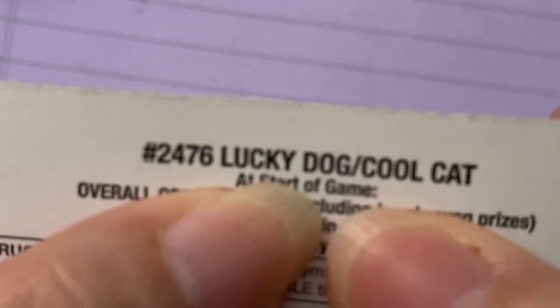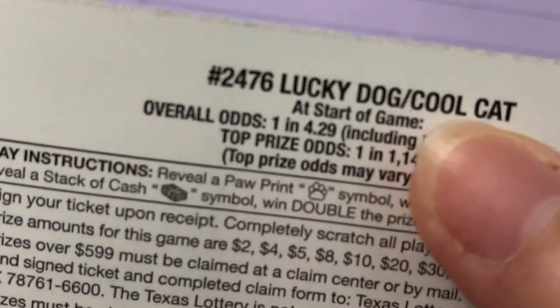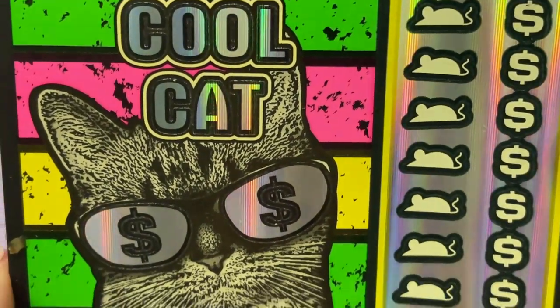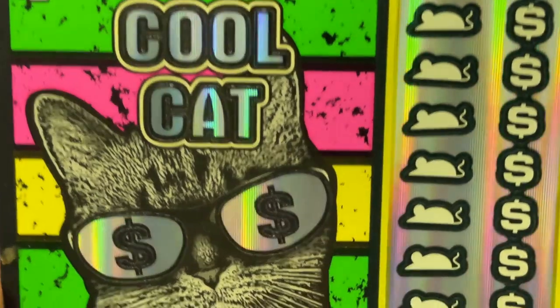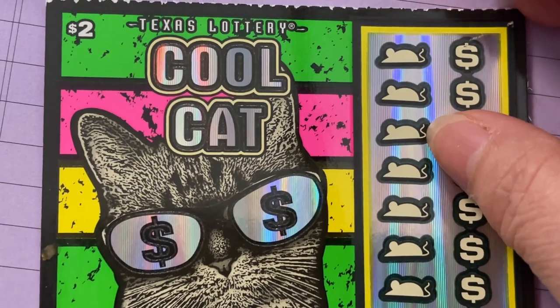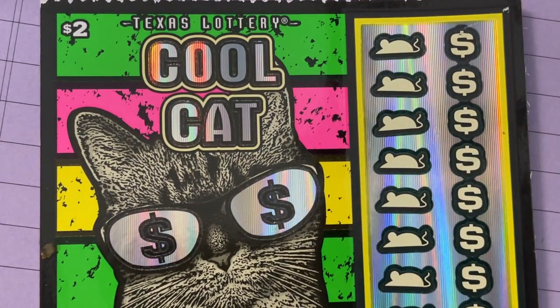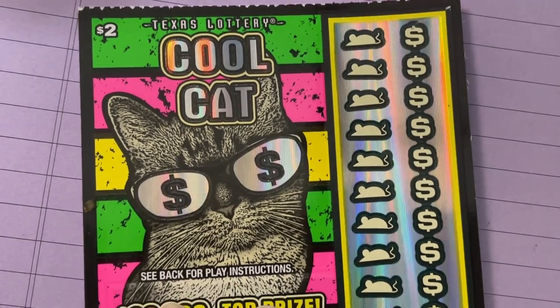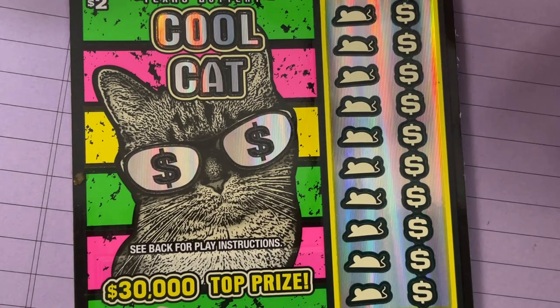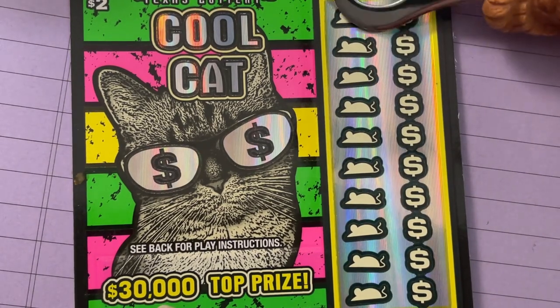Cool cat. Now, this ticket is actually called Lucky Dog Cool Cat. But we didn't get but one ticket, and it just happened to be on Cool Cat, and this is ticket number 110. Because all these tickets together are $100. My husband put $100 in, and this is what we ended up with for that $100. So let's see what symbol we find.